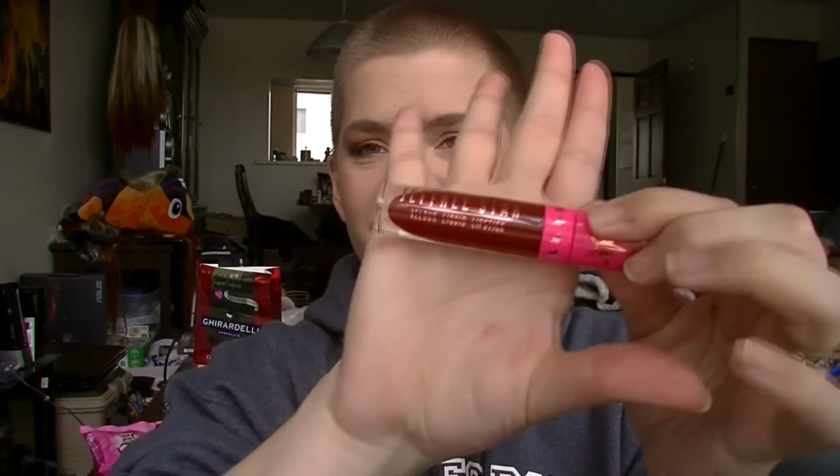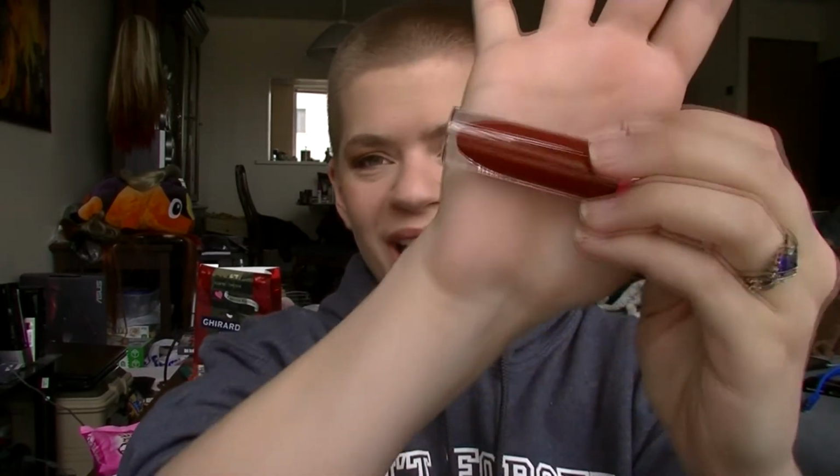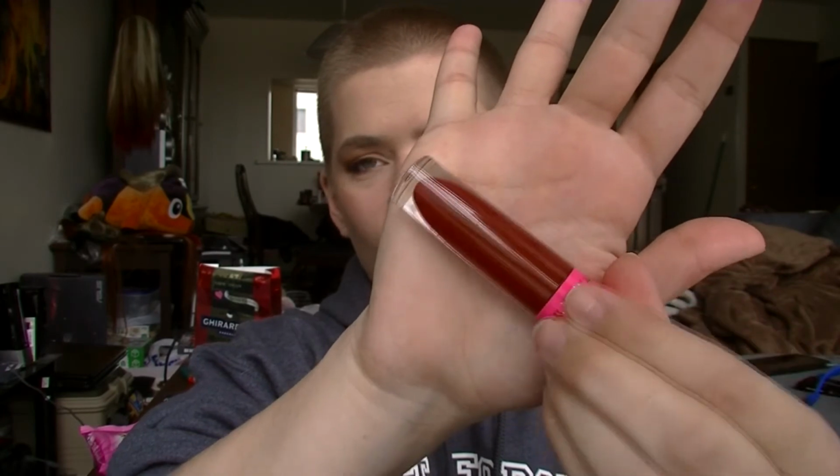Third and final color in the particular set that I got is Unicorn Blood. Can we talk about that name? I mean, perfect! This is the one that made me decide that I needed this set. Unicorn Blood is a beautiful brown-toned red. It's like a brick red color. So I'm going to apply this one for you.